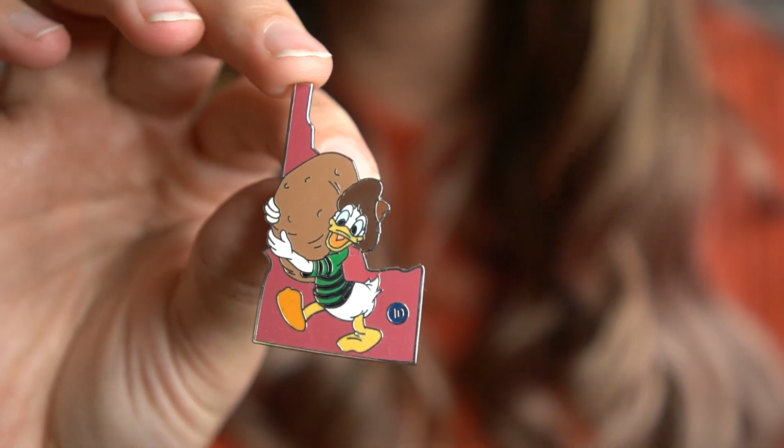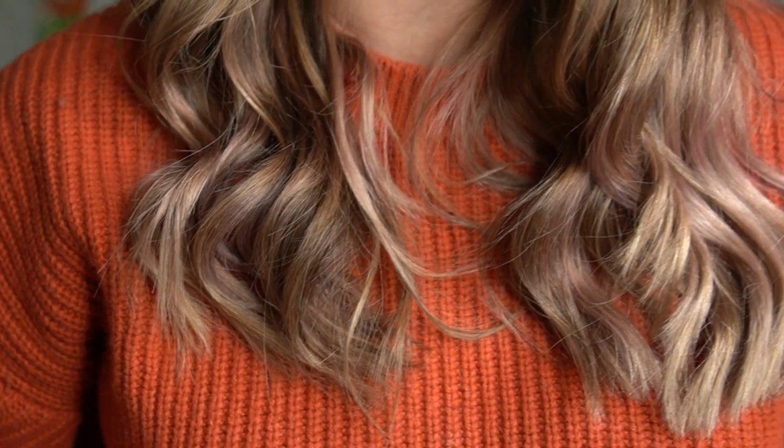I would say my favorite is the Tennessee, Kentucky one because I live in Tennessee, but it's really not. I kind of like the Idaho one, which is Donald Duck carrying a potato. I think it's super fun. And then I really do like the Hawaii one because the color is so pretty. And then, you know, I love Donald. Okay, Arizona is Donald as well. And, ooh, the pin back is a little loose on that one.